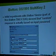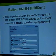What I used is something called the iButton Viewer, which is a free tool. You can sort of see where I'm heading here. A lot of these devices come with free development tools that we could use to analyze the products. So I used this iButton Viewer, experimented with this DS1991 device, and realized that this random response isn't random at all. It's completely and totally based on the input password.